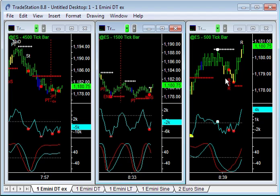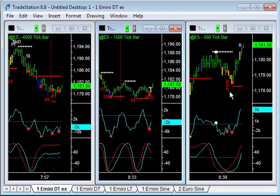TradeStation sometimes on tick charts doesn't print the Rambo patterns right on top of the right bars. Don't know why that is particularly, but you can see you've got three little R's here, one on top of each other, and they're actually supposed to be side by side, but whatever, small little thing.